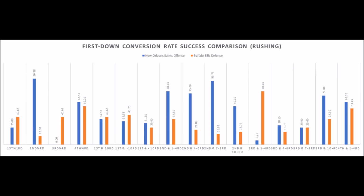Now, are those amazing plays definitely very impactful? Absolutely. But I do think that if you're a defensive coordinator, you need to take note of this: that most of the big plays that are getting first downs and getting big impact are coming on second down. So if I was a Bills defensive coordinator, I would be studying second down situations more than any other situation, because that seems to be the only major down that the Saints run the football and have a ton of success.